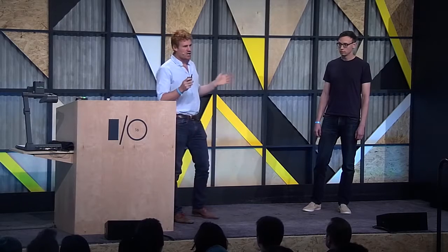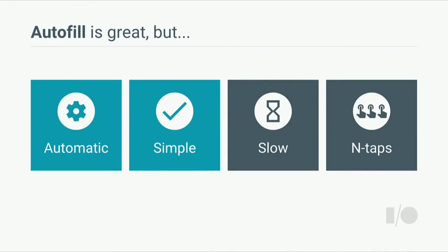Let's flip back to the slides. Great. Autofill is amazing. This is a product that I use myself almost on a daily basis, and it really simplifies the process of going through a web form today. I also want to point out that we're continuously launching improvements to autofill to make it faster and more available to more users on Chrome.